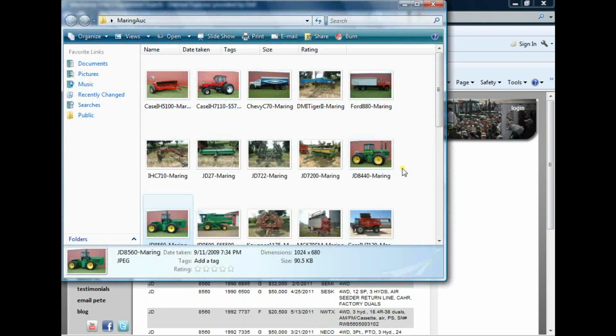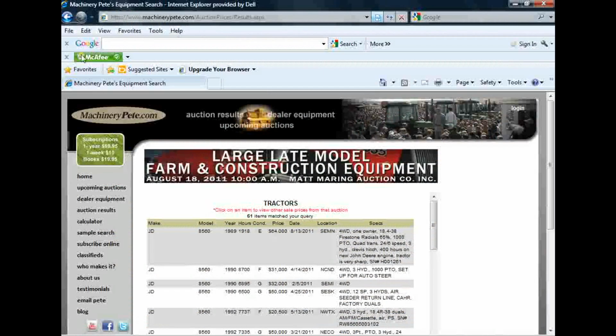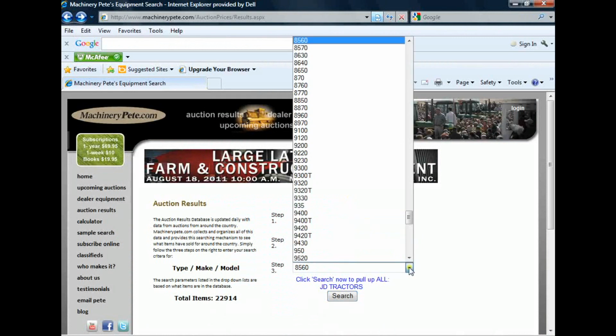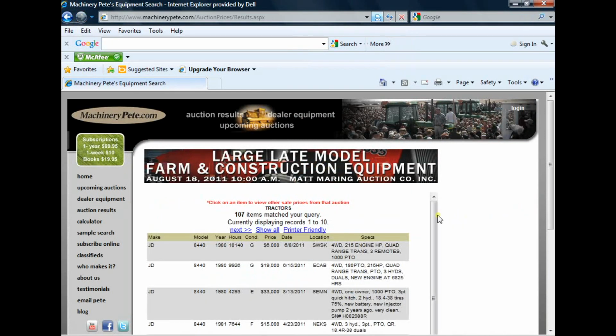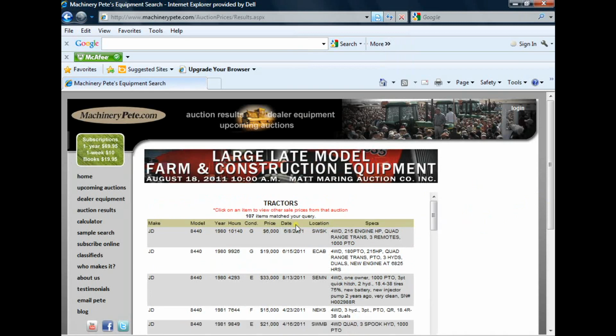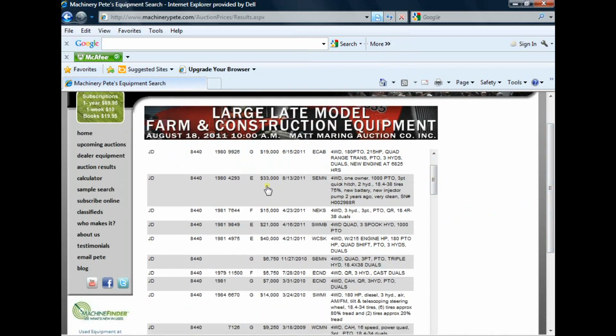Now, the sale yesterday in Red Wing had another John Deere four-wheel drive tractor, and this was a 1980 8440 with 4,293 hours. Again, very nice tractor, good rubber, good overall condition. So if we look at 8440s, again, you start to get the gist here that these prices yesterday on this equipment that's very well cared for, we're seeing premium prices being paid. Again, here's 107 John Deere 8440s we've seen the last 15 years at auction. Here's what it sold for yesterday: $33,000, 1980, 4,293 hours.